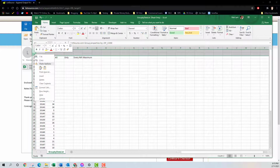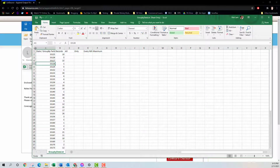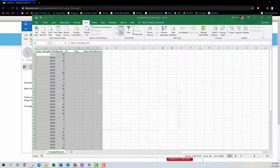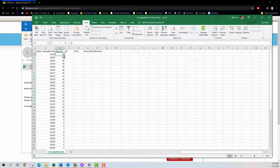I delete this top column here, and like state of Florida, I don't need all of that. I just need a header here, and then the data is at the bottom. So what I do is I select everything in Excel, and I can come to the data tab and click sort. And what you can do is sort by the number of records, which is column B, right? So my data has headers checked here. Pick column B, records, and then sort from largest to smallest. And when you hit OK, now you'll get the highest number at the top.